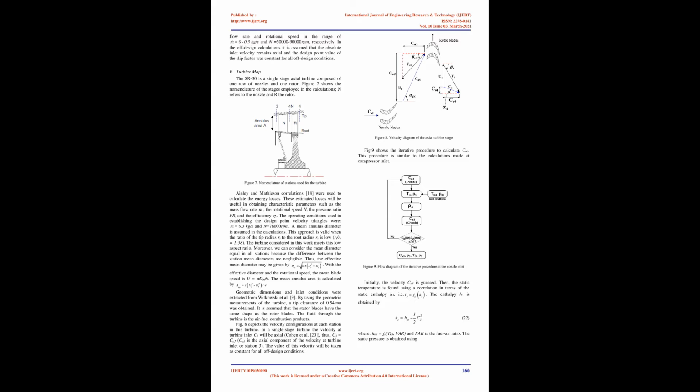Some designers consider the value of the radial component C2i the same as the inlet axial velocity Ca1 (Cohen et al. [20]), but in the current model it is obtained with an estimated value based on equation 10. The final value of the radial component is determined following an iteration procedure which is shown in Figure 5.